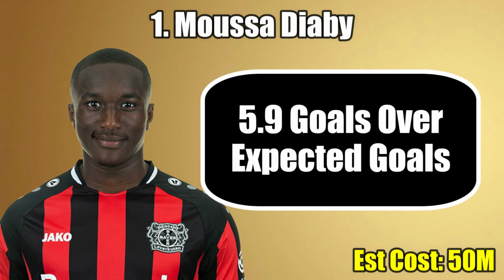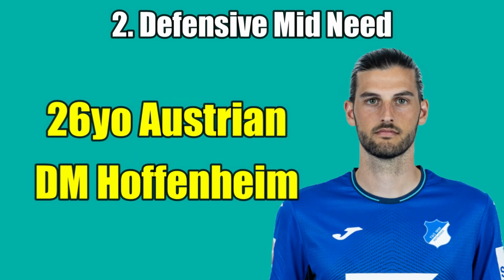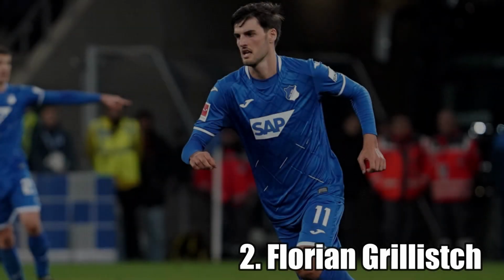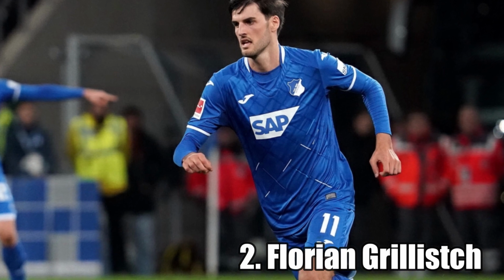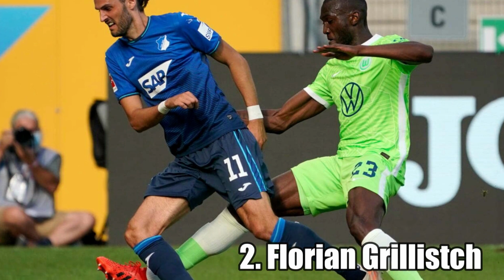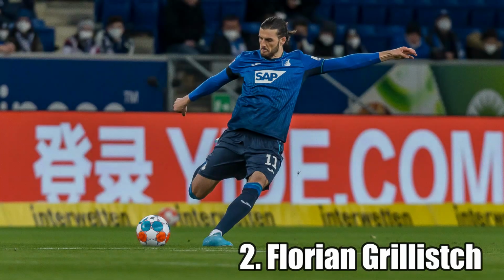To fill their defensive midfielder need, Newcastle should bring in Florian Grillitsch, the 26-year-old Austrian defensive midfielder from Hoffenheim. Newcastle's main defensive midfielder last season under Howe was Jonjo Shelvey, and in my opinion they clearly need an upgrade here. Guimaraes could play that role behind Willock and Joelinton, but that would take their best midfielder out of his best position, so go get a DM, and Grillitsch would fit in nicely.